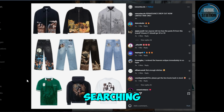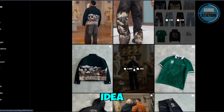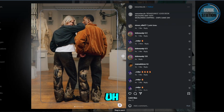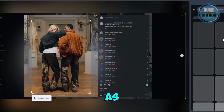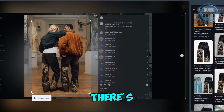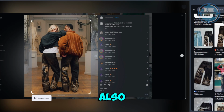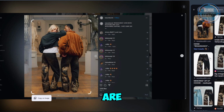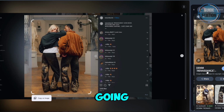But just to get an idea of what I'm talking about, we want to access this photo here. If you try to reverse search it, or right click on it and click on search with Google Lens, and highlight this area, as you can see, there's a number of websites that are also using that specific image. So it means that the photos they are using in their account are not unique to them. There are a number of other websites, or in this case retailers, out there using it as well, which is a huge red flag if you're going to ask me.